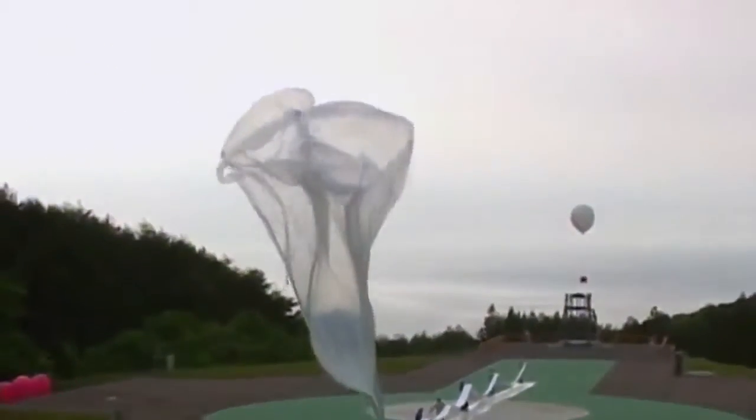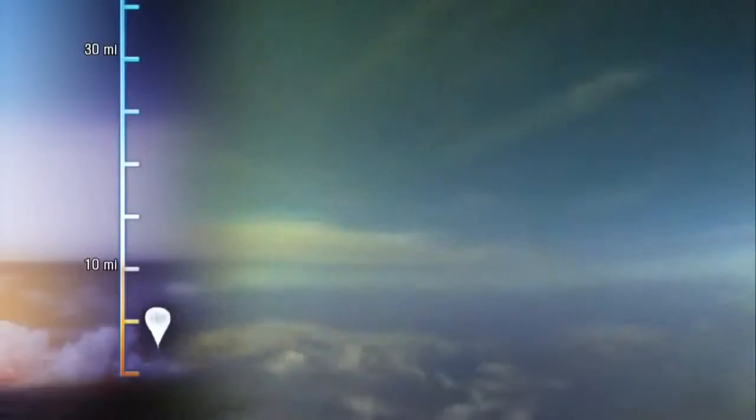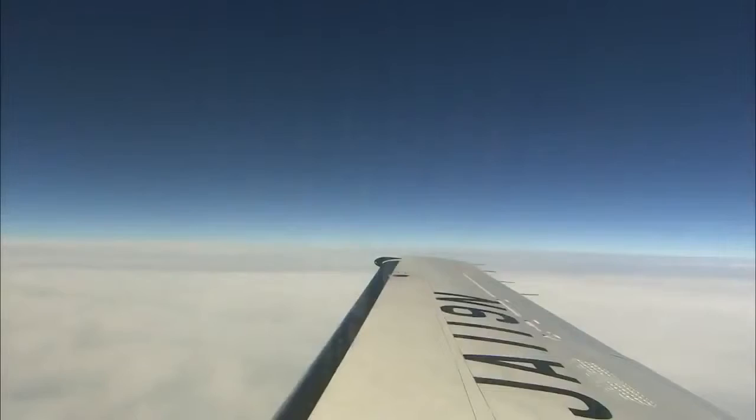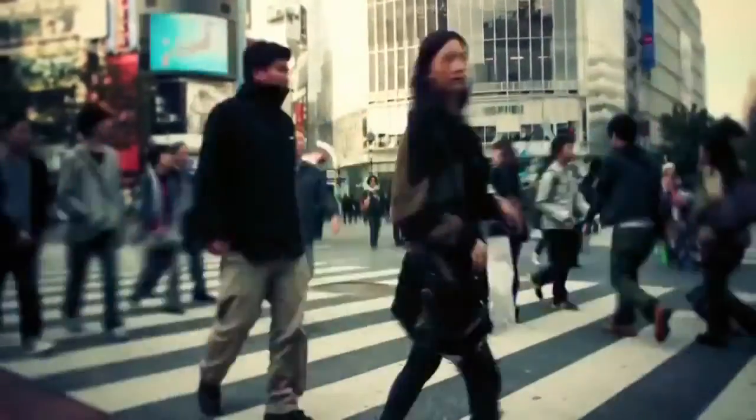A high-altitude helium-filled balloon ascends quickly through this region and enters the stratosphere, where most jet planes fly, and where the ozone layer is found, which absorbs the sun's ultraviolet light that can damage living things.